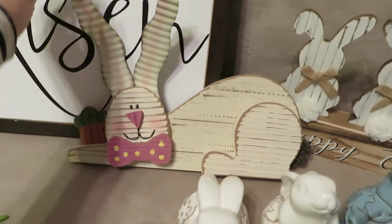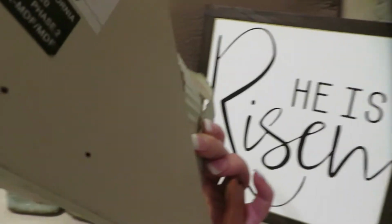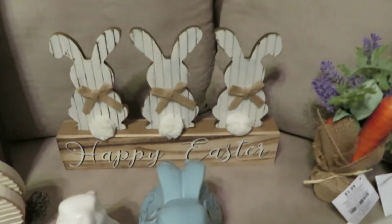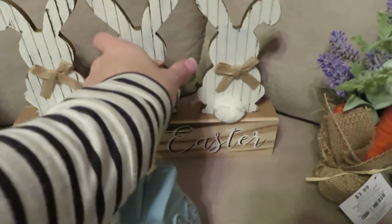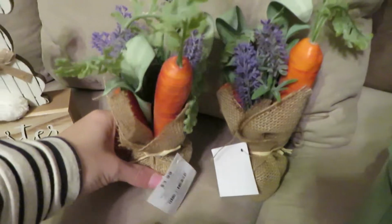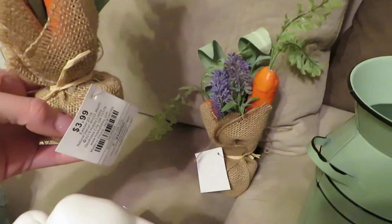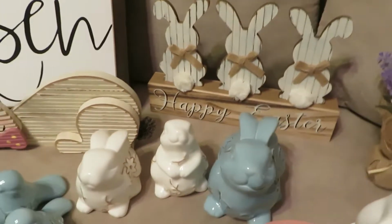And I got this cute little guy and he's got metal ears. He came from Hobby Lobby, $9.99. And then also this little Happy Easter sign with the little bunnies, and they actually have little cottontails, and it was $9.99. And then I got these little flowers with carrots in them. I got 2 of those. They were $3.99 a piece. All of this stuff that I've mentioned so far is Hobby Lobby.